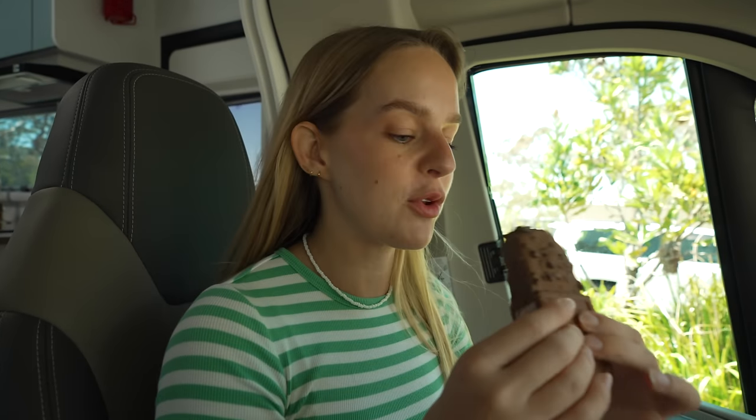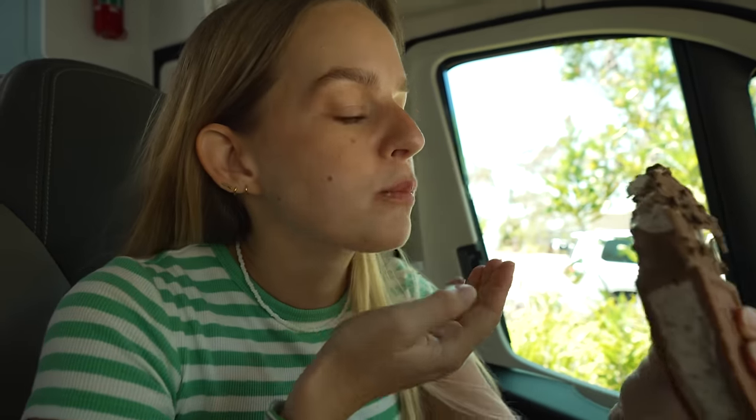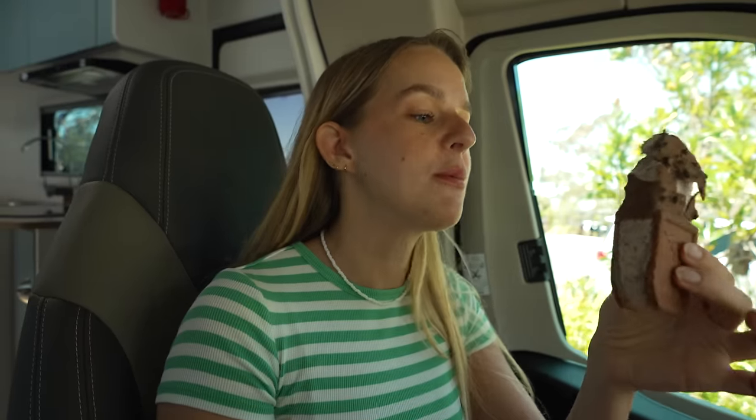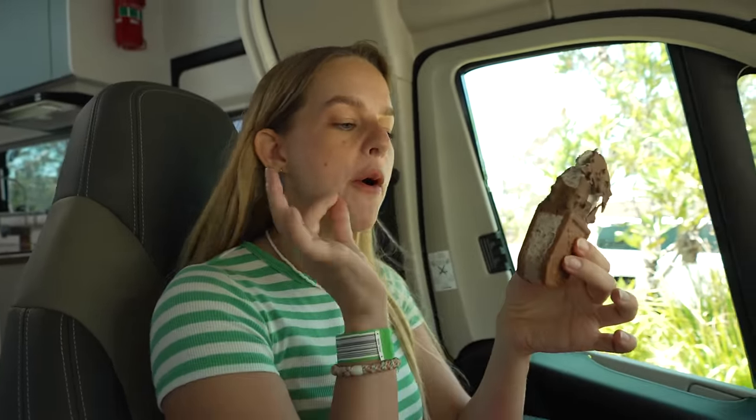You don't even have to have the wrapper. You can just hold on to the... Oh. That's gonna melt, surely. Mmm. I like it. Approved. Maxi bon is maxi bueno.